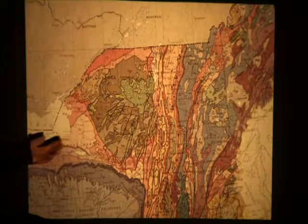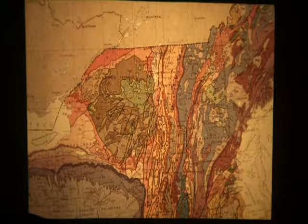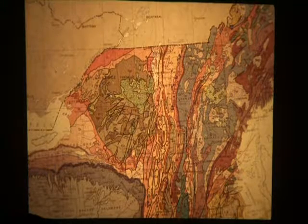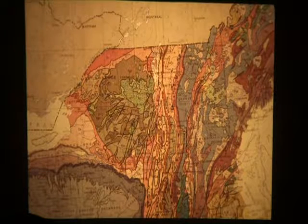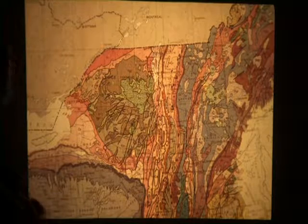So, yeah. I don't know what's going to happen in a million years. I mean, but it looks like we might possibly have a high mountain range to our west. Who knows? But that's what's going on there. So, there we have 450 million years of Windham County geology and a little preview into the future.